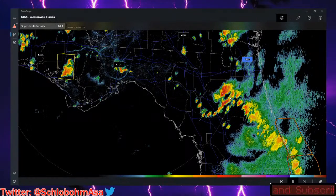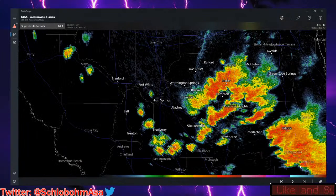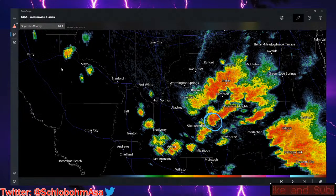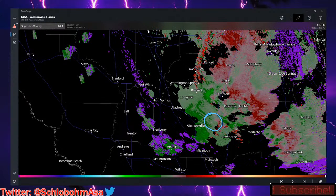Let's see how these storms are doing, right in what is that, Gainesville area? Yeah. Those storms look pretty nice there. I would not be surprised if we could get some rotation on this end of the storm there. That's a pretty nice circle I just drew for a computer mouse. But I wouldn't be surprised if the storm does gain some rotation. It will be right in that area.